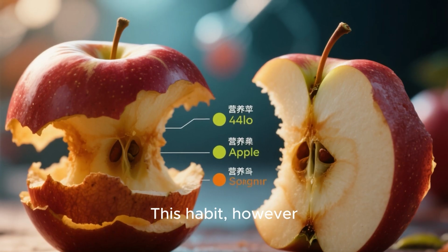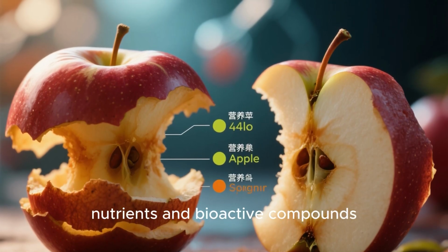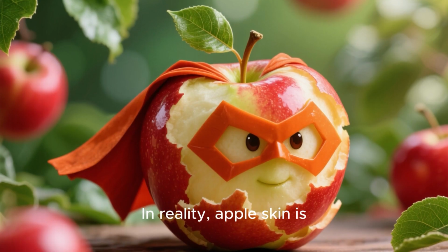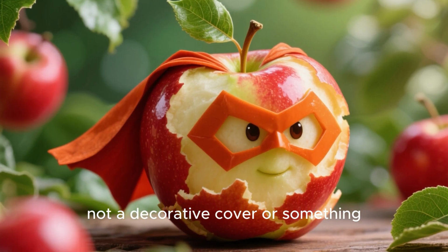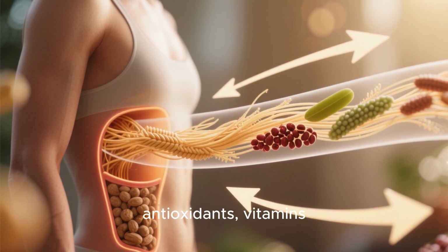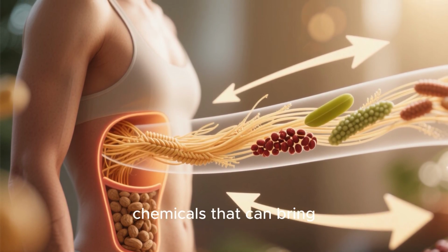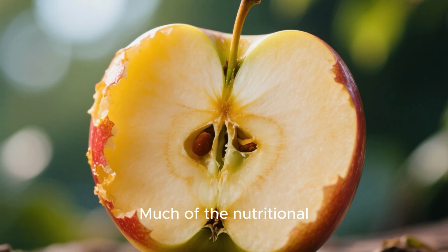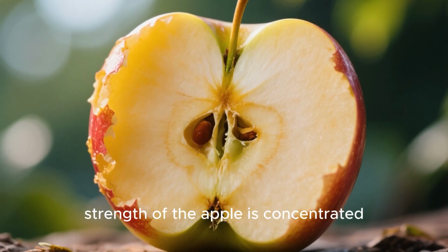This habit, however, means missing out on a wealth of nutrients and bioactive compounds that reside almost entirely in the peel. In reality, apple skin is not a decorative cover or something to throw in the bin. It is a dense source of fibers, antioxidants, vitamins, and plant-based chemicals that can bring powerful benefits to human health when consumed consistently. Much of the nutritional strength of the apple is concentrated on the outside.